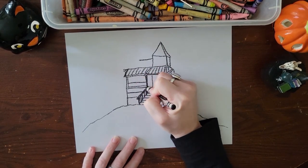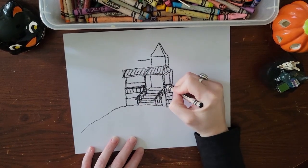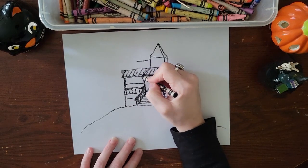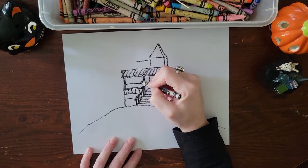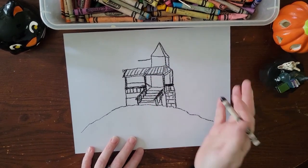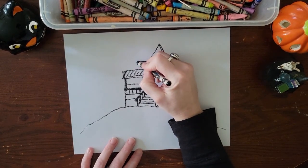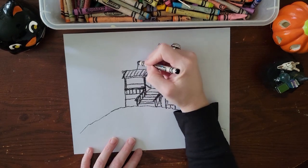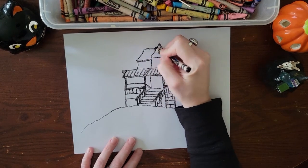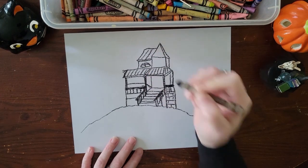Actually, this is like that. There, and there's a little fence on either side. Maybe that's the other end of the porch area. There. Something like that, right? It doesn't matter. We're just filling in the blanks here. This is another little area, probably where her bedroom is, the witch, right?